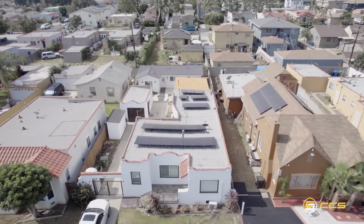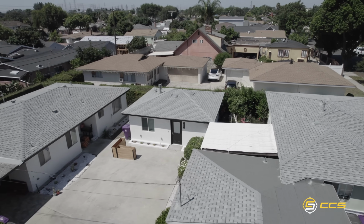3 ADUs. The language in the bill allows us to do 2 garage conversions and 1 new unit, or 2 new units and 1 garage conversion, or any combination really. So imagine a duplex can become a 5-plex if it has the available yard space and maybe a garage to convert, or 2 garages. And we've done that on numerous occasions. Now, on paper, you have a duplex plus 3 ADUs, but realistically, you have a 5-unit building. And that's what it values at.